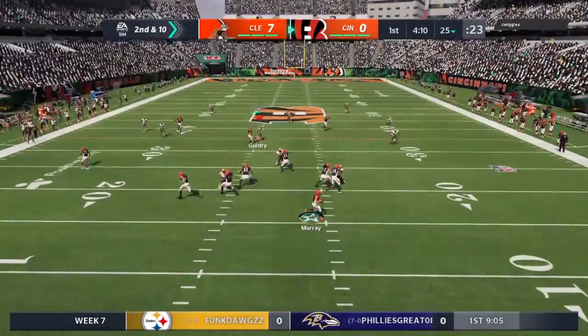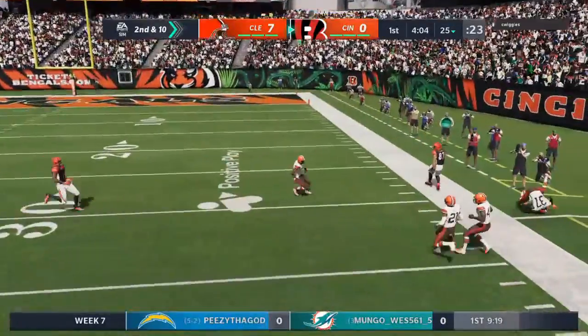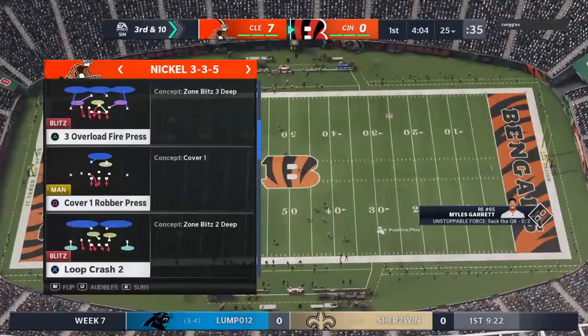Throwing again. Murray rolling to his right. Now he'll let it go deep right side. And that will be incomplete. Tried to dial up the long one way out there, but it'll be 3rd down.